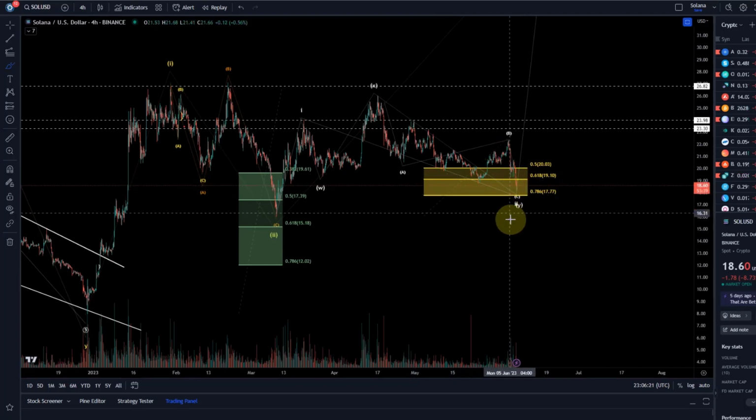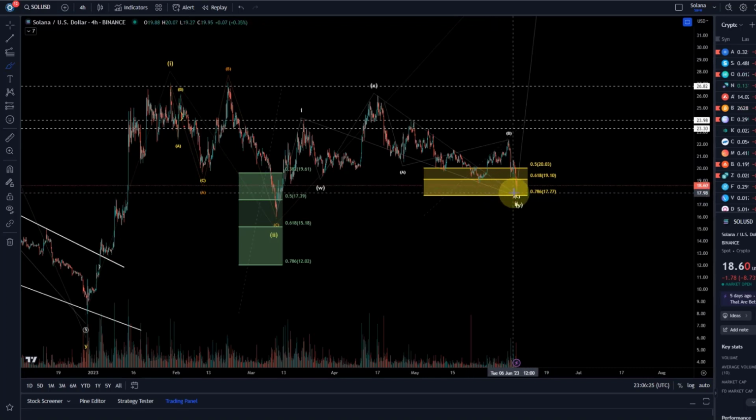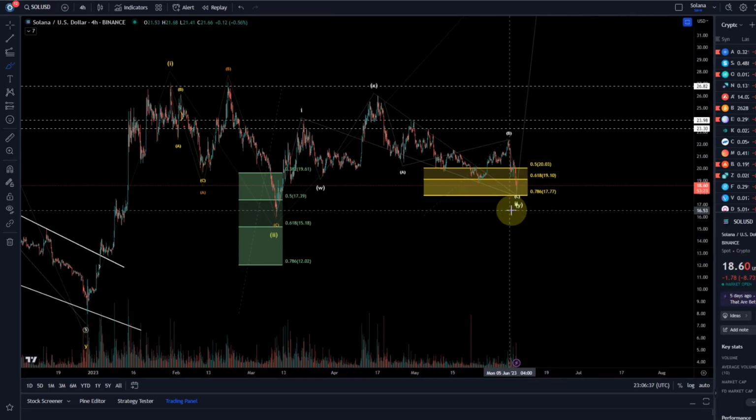So the levels are now well known. A very good signal that the turnaround happens and that we are rallying in a third wave would be a break above the B wave high at $22.30. At the moment, obviously, it's suffering as well.